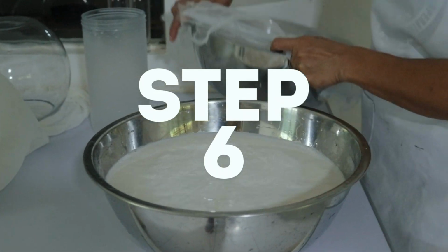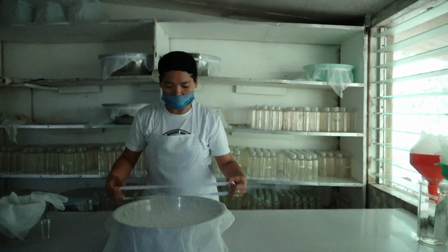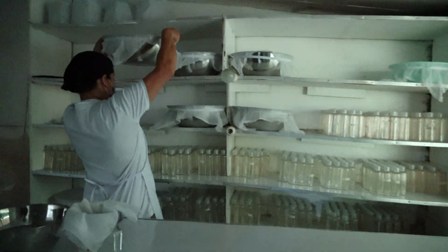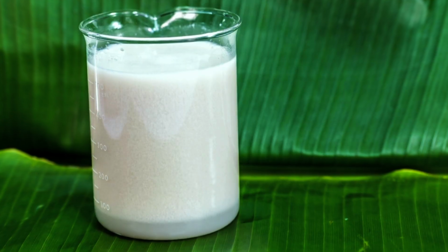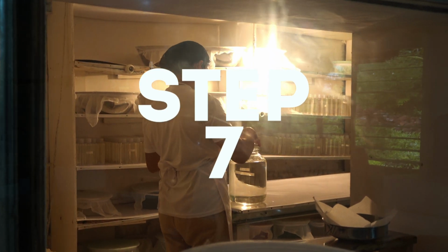Step 6, fermentation and separation. Here is where the magic happens. The coconut milk is left to sit and naturally ferment for about 24 to 48 hours. During this time, the oil separates from the water. The top layer of that liquid is the pure virgin coconut oil.